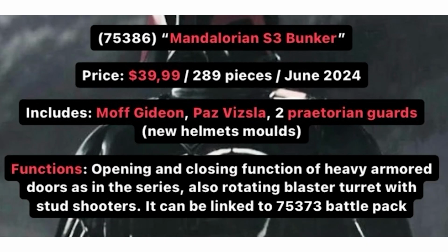2 Praetorian Guards, but there are new helmet molds for these, so they're not going to be exactly the same as the Last Jedi fight that we've seen so many times before. They're going to be different, so that is awesome. And this is the functionality and description of this set. Opening and closing function of the heavy armored doors as in the series. So the heavy armored doors open and close. Also rotating blaster turrets with stud shooters. I mean, we could have guessed some sort of thing like that.